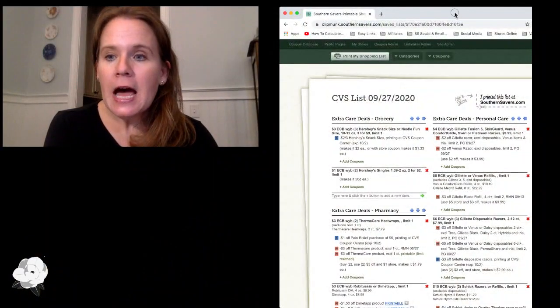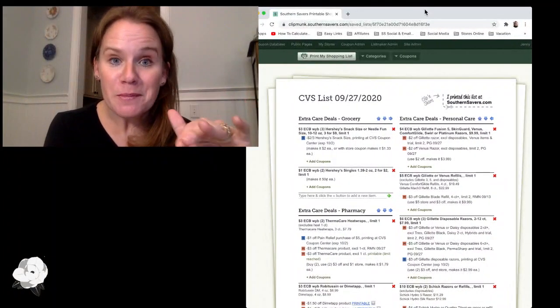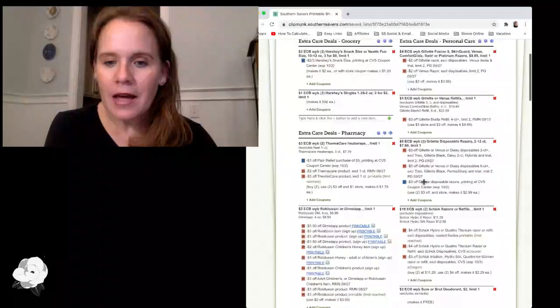And then when I sit down and I use the lists that are on Southern Savers, I am going to use those quick cutting guides. So I'm going to actually pull up my shopping list from CVS this week of just the top CVS deals. It's not actually everything that I purchased. It would be a very long list. But it's what I went to take pictures of for tomorrow's drugstore video.